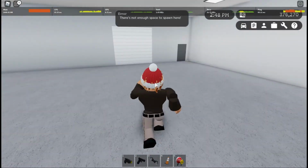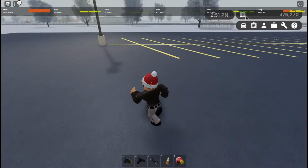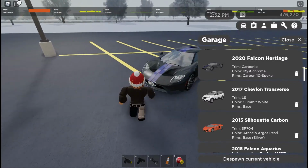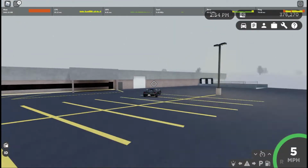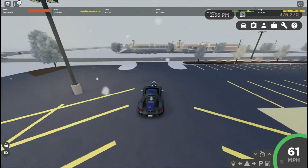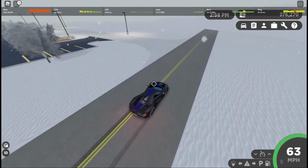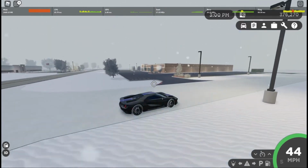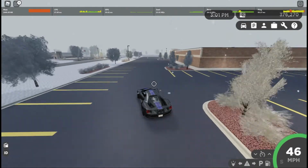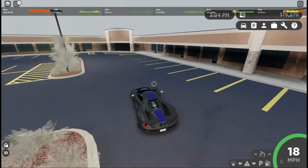So you can't spawn cars inside the garage because they'll just spawn on the roof. But let's spawn in the Ford GT here, and head over to the strip mall first. We're gonna do the strip mall first, and then we will do everything else. So I believe this is the same strip mall that's actually in Greenville in real life.